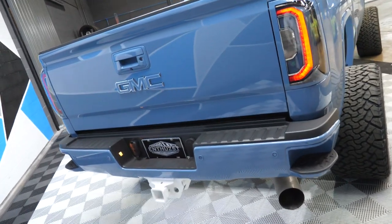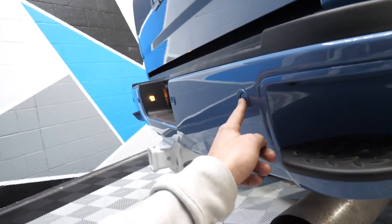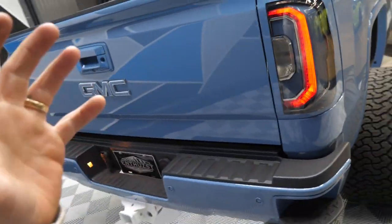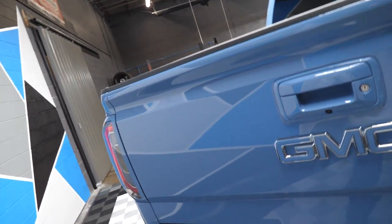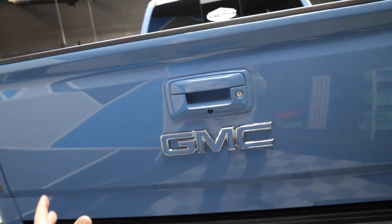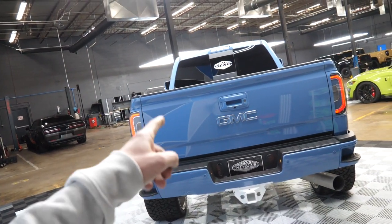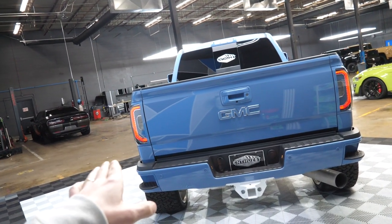Coming to the rear, same thing applies. We've got paint on the inside to match the body color. Sensors done in the rear as well, and you're not getting any ghost signal. GMC badges, I forgot to mention, in the front and in the rear have been paint to match. Retaining the chrome, which breaks up the rear end so incredibly nicely. And then the tailgate handle bezel, sanded smooth, painted, and matches perfectly.